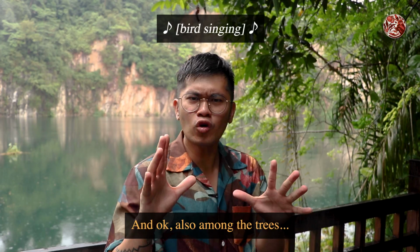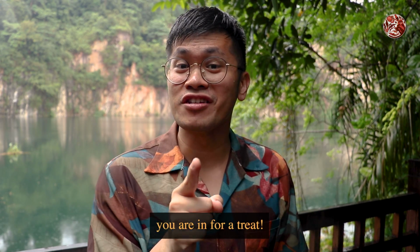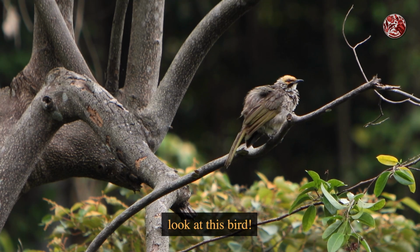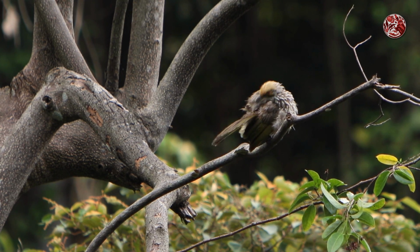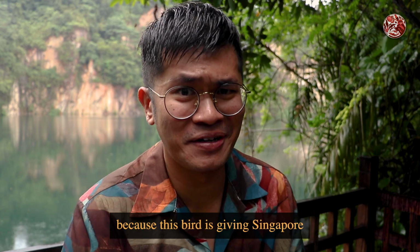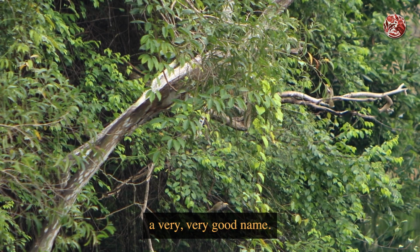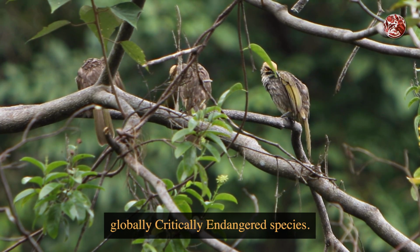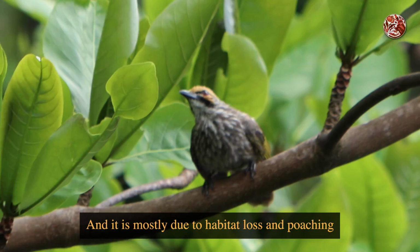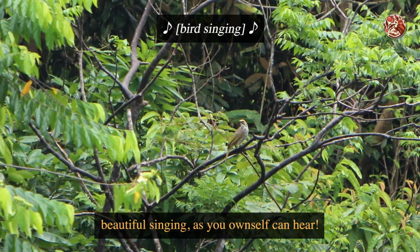And okay, also among the trees, if you hear this sound, you are in for a treat. Because look at this bird. That is the Straw-Headed Bulbul. Okay, so seeing this bird is really a treat because this bird is giving Singapore a very, very good name. And that's because this is actually a globally critically endangered species. And it is mostly due to habitat loss and poaching because of its beautiful singing, as you also can hear.